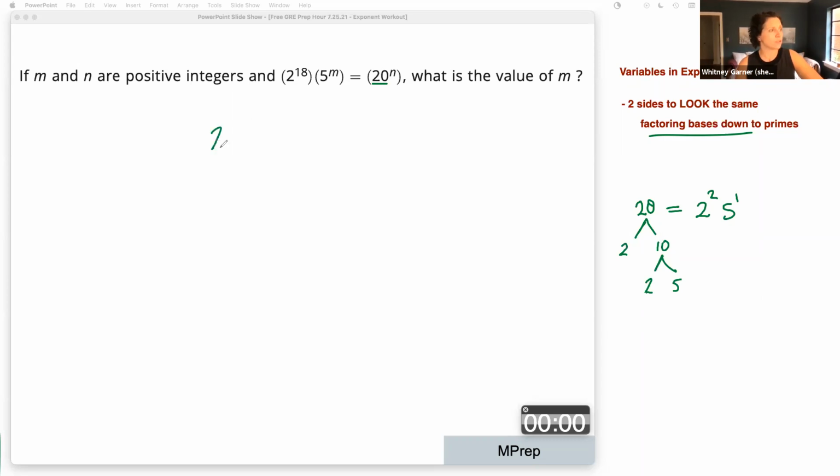So I now have 2 to the 18th, 5 to the m. Notice my exponents are different and my bases are different. There's nothing to be done on the left-hand side. Equals, and now I'm going to write this 20 as 2 squared times 5 to the 1, and all of that is now raised to the n power.